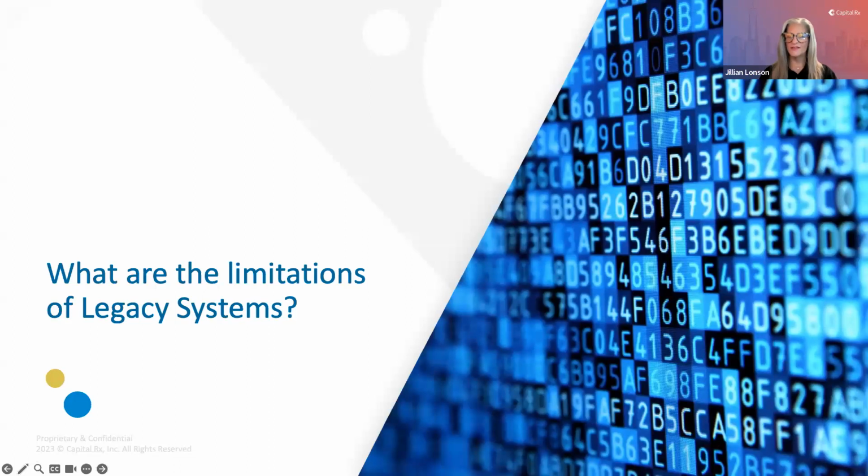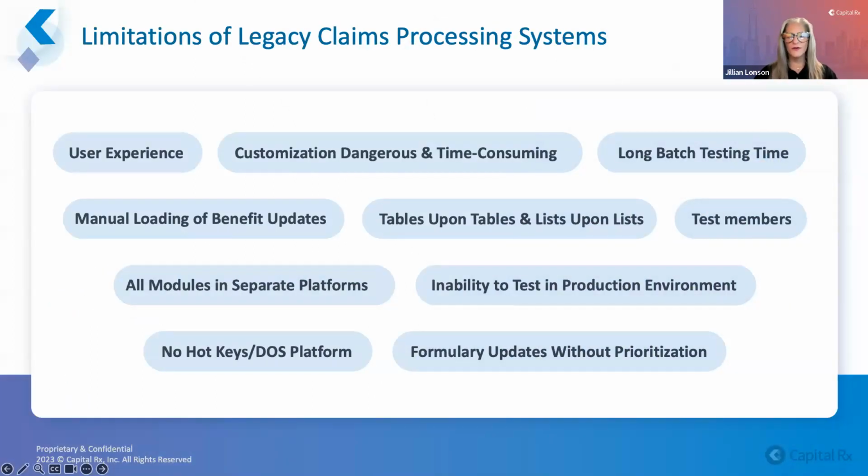Sure, I'd love to. So what are the limitations of these legacy systems? Well, the overall user experience in navigation and flow of legacy systems can be confusing. There's typically multiple screens and an AS400 interface, as Jeff had already alluded to. There are challenges when it comes to researching claims to determine the cause of an end result in question, or determining the root cause of an inaccurate benefit design. There are multiple lists that are necessary to drive custom rule sets and prioritization to target a specific set of outcomes. The time to run batch testing is typically measured in hours. The manual loading of benefit updates is common and can typically take an extended period of time.